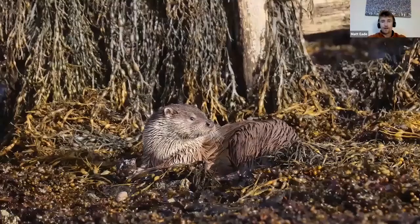And of course, we're never too far away from the otters either. You do have to be a bit lucky to see them, but if you give it time and perseverance, then there's a great opportunity to encounter the otter. There's a very high density, especially on Unst, so we do stand a very good chance on our tours to see this delightful mammal.